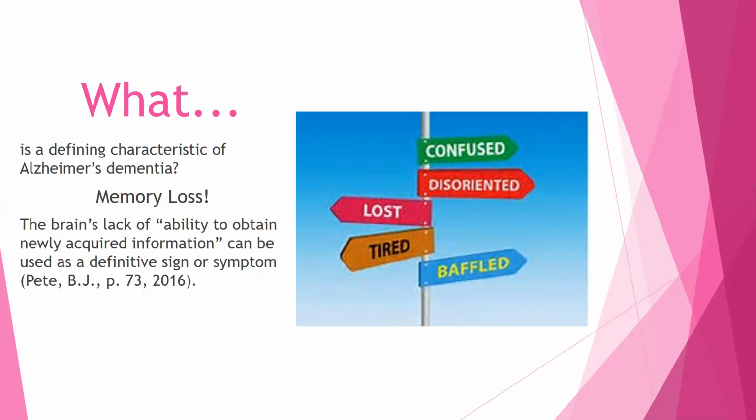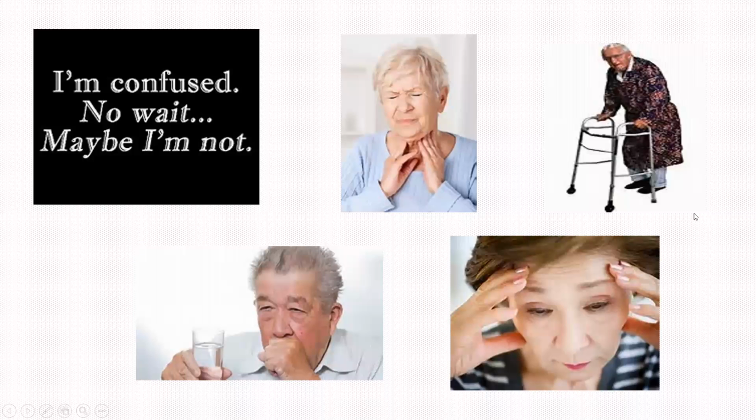The most commonly recognized symptom of Alzheimer's dementia is memory loss, but it isn't simply the loss of the ability to recall information that lends toward the diagnosis. Due to the damage within the brain, the ability to obtain newly acquired information is a more decisive indicator. Symptoms indicative of Alzheimer's dementia are memory loss, confusion, disorientation, suspiciousness, and trouble with talking, walking, and swallowing. Although these symptoms could point to other diagnoses as well, when all of the symptoms are present, it is likely that the patient is experiencing Alzheimer's.